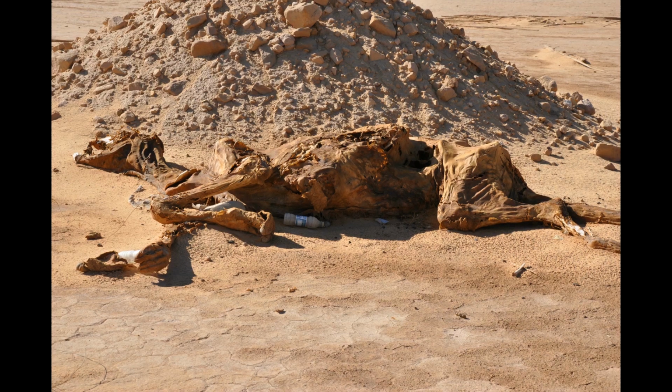And here is something that we should pay attention to when you travel in Saudi Arabia, even on the highways. Don't forget to take some water and food, obviously, because if you don't and you get in trouble, you really get in trouble. Look at this poor camel. He had right in the middle a bottle of water, probably his last bottle of water, but it wasn't enough for him. Didn't make it. Poor guy.